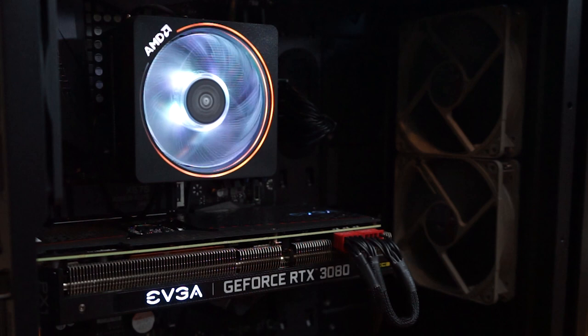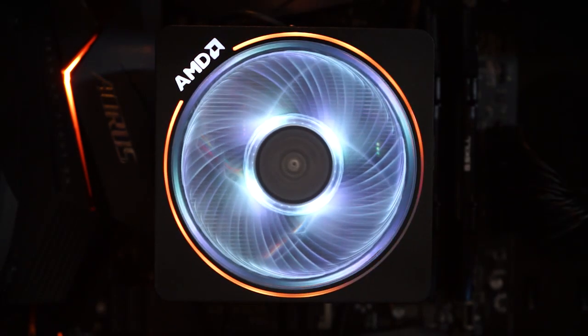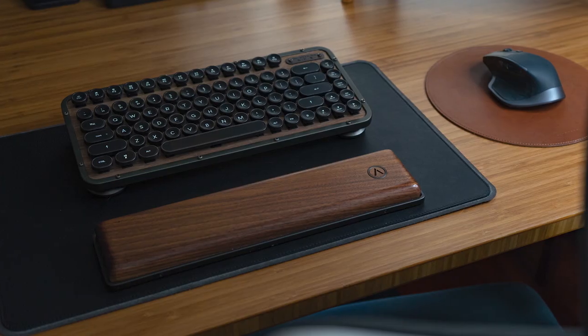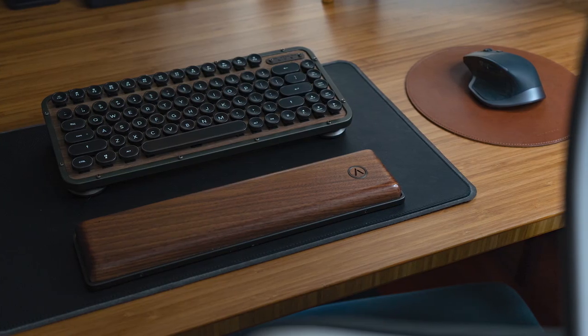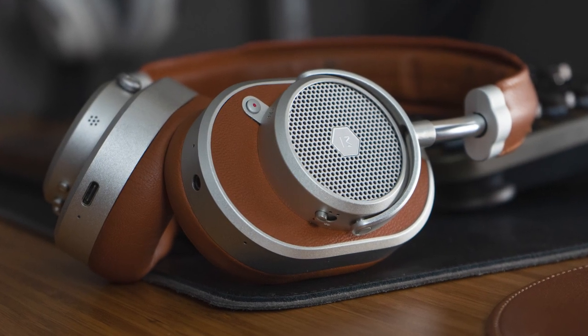I've installed a few different programs to help me mess with the built-in RGB lights on the GPU and processor to create a more low-key color scheme. I'm also treating this PC as an investment not only for gaming, but for photo and video editing as well. Because I'm currently using both a desktop and a laptop in my setup, it was important to me to have a set of peripherals that could seamlessly switch between devices.